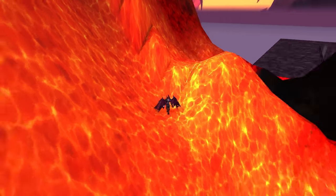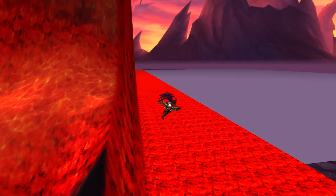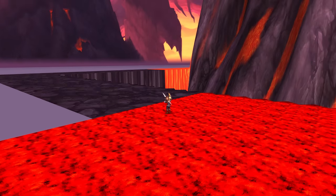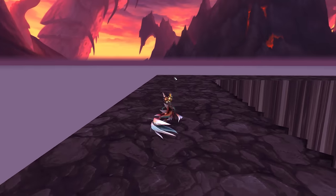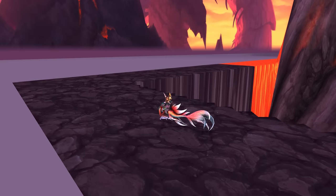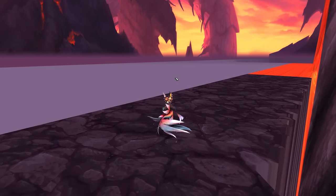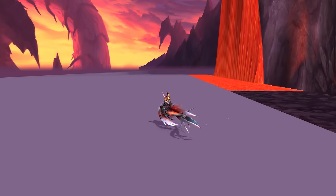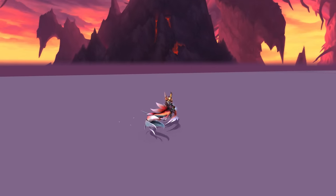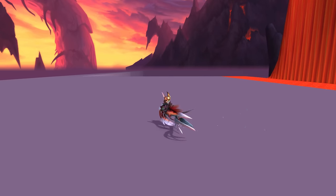Now, also another thing about this raid that is not really fun to traverse is there is a lot of lava. So we're actually going to start with the right side, and then we'll come back and loop around to the left. I've actually never been completely on the right side yet, but we're going to make our way out this way. Now, there's not going to be too much to see out here on the right as we go along the edge here, I'll be honest with you.